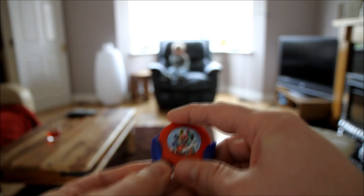Okay, that's the toy. In my humble opinion, that's a better toy than the stamp. But there is no chocolate in this.